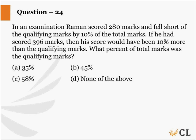The main point is in the question that in an examination, Raman scored 280 marks, fell short of qualifying marks by 10% of total marks. So one important point is, this is the total marks. So the base of this percentage, 10%, is total. In the second one, it says if he had scored 396 marks, his score would have been 10% more than the qualifying marks. Right. So the two bases are different. That's why this becomes a tricky question. Otherwise, the question was easy. The two percentages would have been on the same basis.